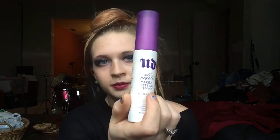Just a little sample, not sample, but smaller size of the Urban Decay All Nighter Spray. I don't even know if you can hear me right now. So. Thumbs up if you can. It just looks like this. Two lids. Smells weird.